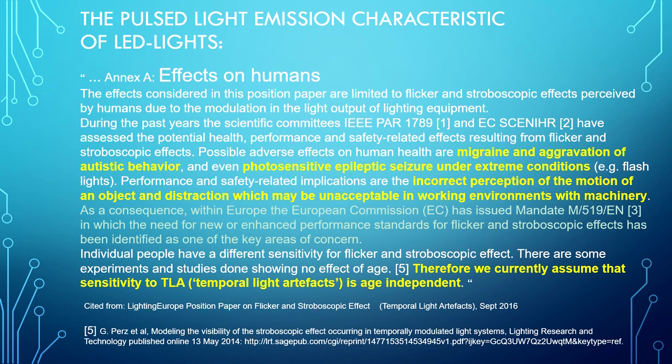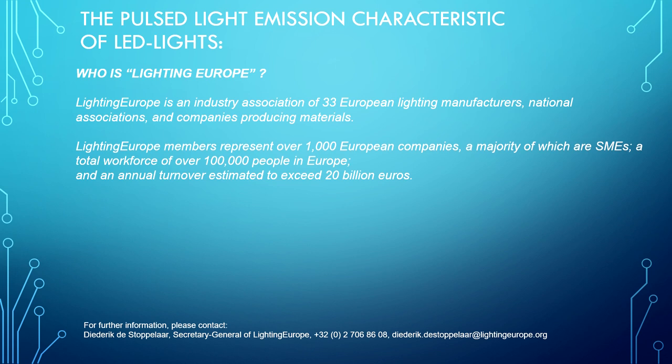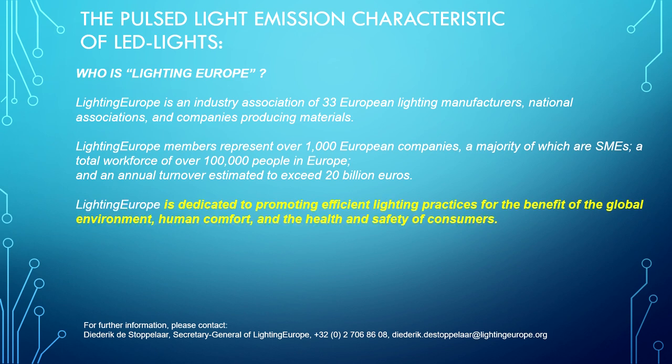Now, at the end of the paper, there is also information given on who is actually Lighting Europe. Lighting Europe is an industry association of 33 European lighting manufacturers, national associations, and companies producing materials. Lighting Europe members present over 1,000 European companies, a majority of which are SMEs. A total workforce of over 100,000 people in Europe and an annual turnover estimated to exceed 20 billion euros. Lighting Europe is dedicated to promoting efficient lighting practices for the benefit of the global environment, human comfort, and the health and safety of consumers.